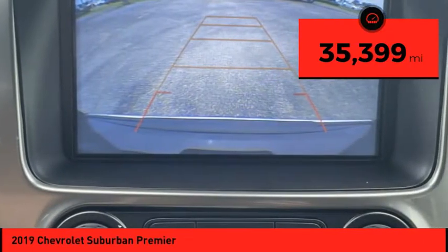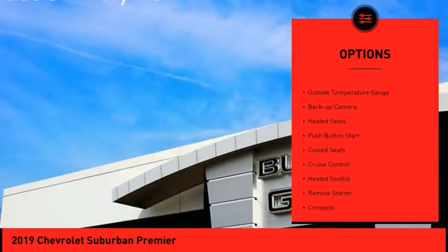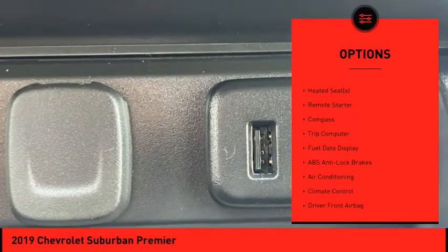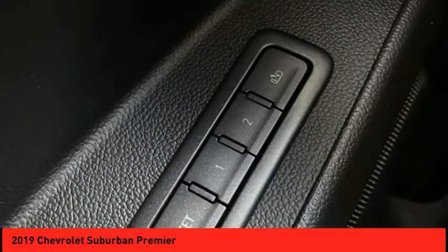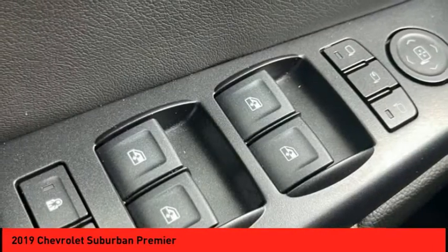Here are some of this vehicle's great options: electronic stability control, power mirrors, traction control, remote keyless entry, outside temperature gauge, backup camera, heated seats, push button start, cooled seats, cruise control. Come see the car for yourself.